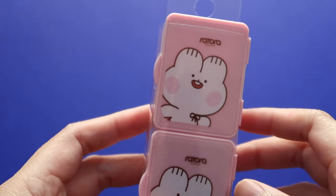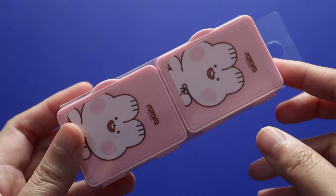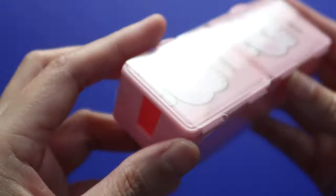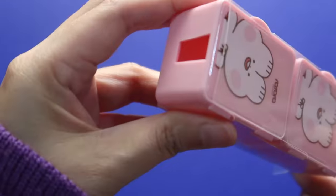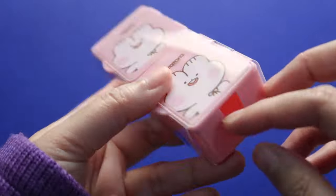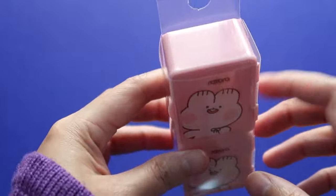This is the only non-stationery item from this stationery haul. So this is a toothbrush cover. Very cute. So I'm not gonna open this one because it's obvious. Now to the stationery items.